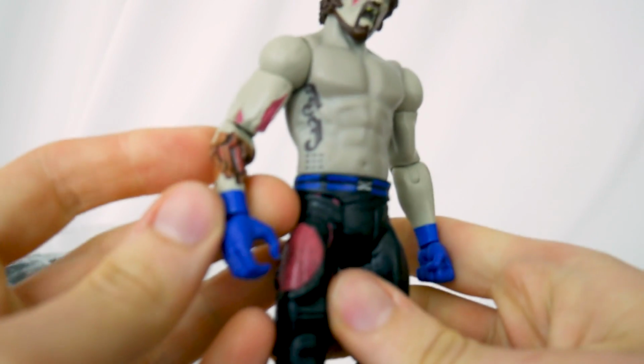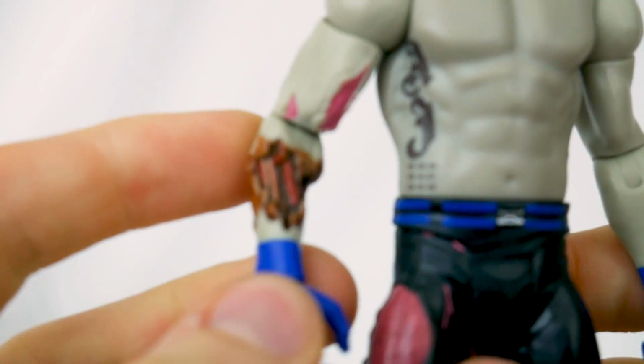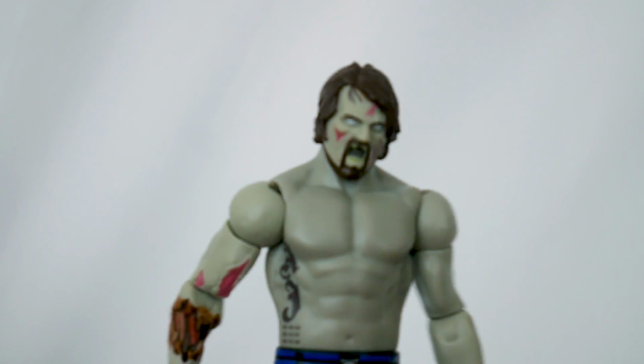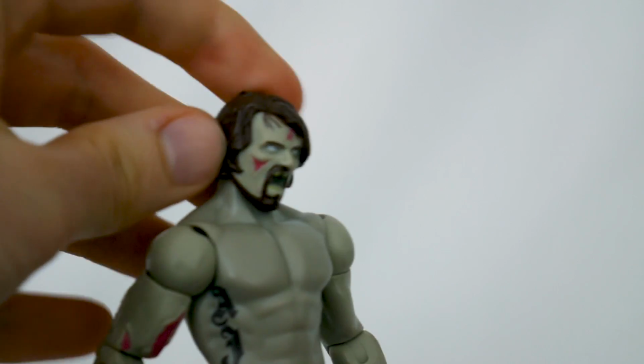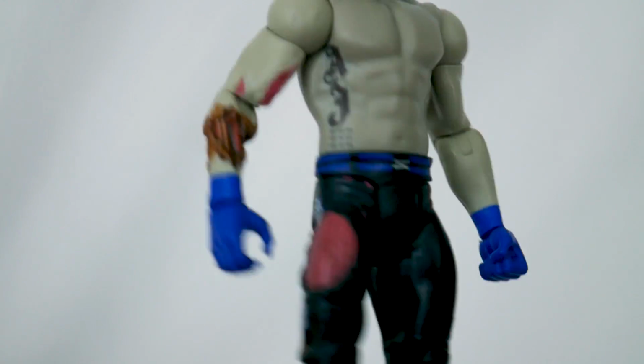So obviously he is a zombie, so he is missing much of that flesh on that arm, but other than that, he's pretty much doing very good for himself. What is up with the bobblehead syndrome on so many of these Mattel figures? What is the deal with my camera not focusing too? But look at that. Look at that. That is not tight at all. That is just loose as anything. This is not cool, Mattel. This is just bogus material. Like, look at that. This is not what you want out of a $12 figure. Maybe it is. I don't know.